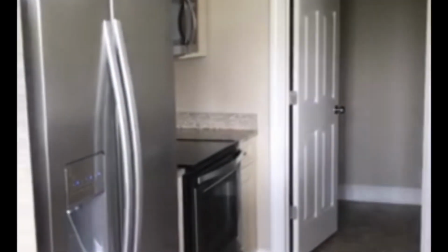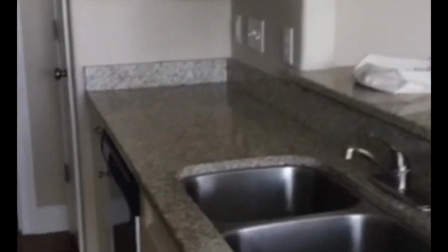And then here is the kitchen. The kitchen has nice stainless steel appliances, which I really like, and I love the granite. And then here's my pantry, microwave, oven, and then this is my laundry room. In this laundry room, it's very spacious, plenty of storage opportunities, which I love. And the lighting in my apartment is very nice and just really open, and it's very natural, so that's one of the things that I like.